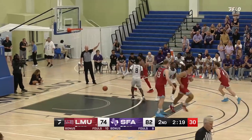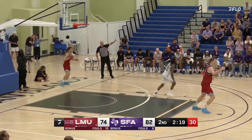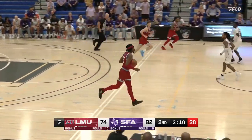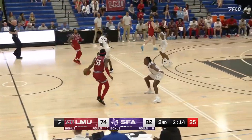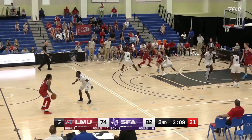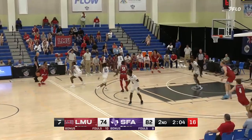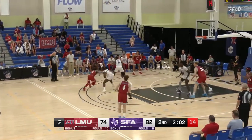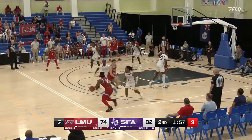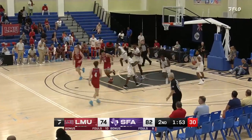Cajuste got them both. 80% free throw shooter coming in. Today he's 7 for 8. Last gasp for Hill and Loyola Marymount. Hill off the cross. Harris got his own shot. Too much.